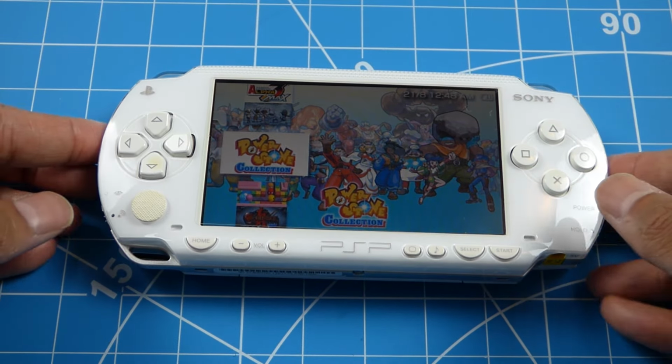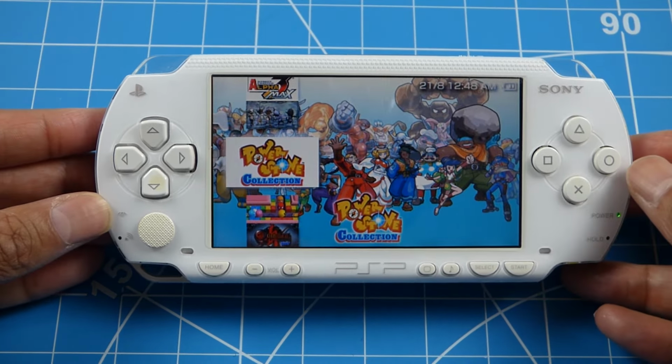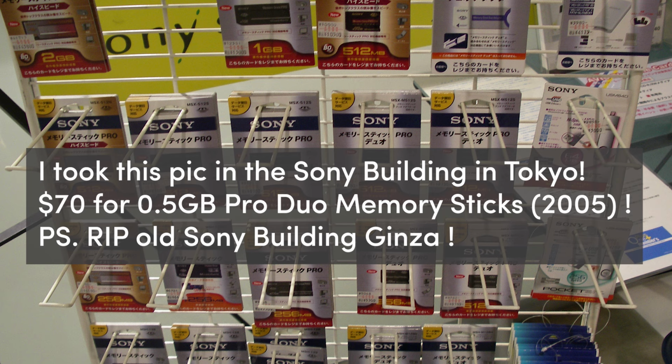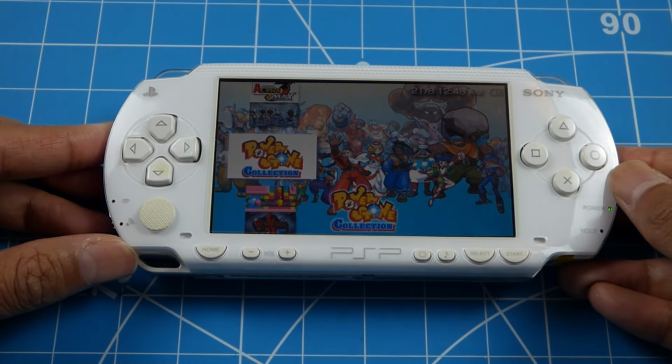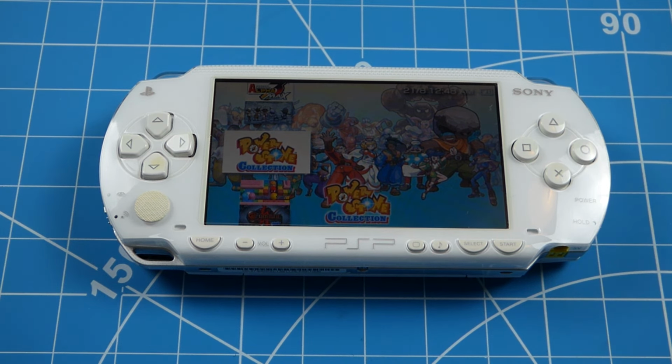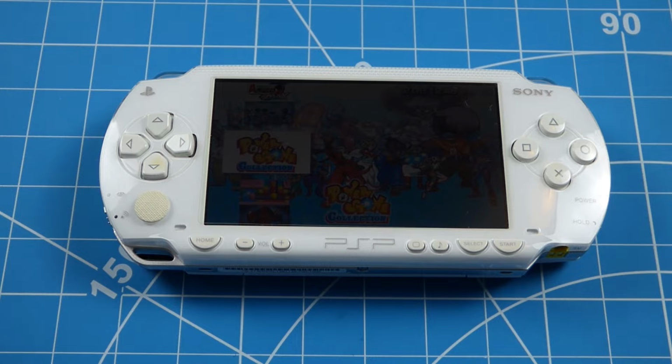Now this here is my PSP 1000, and I bought it way back in 2005 on my second or third visit to Japan. The games on the PSP were released on small mini optical discs, which were called UMD discs.